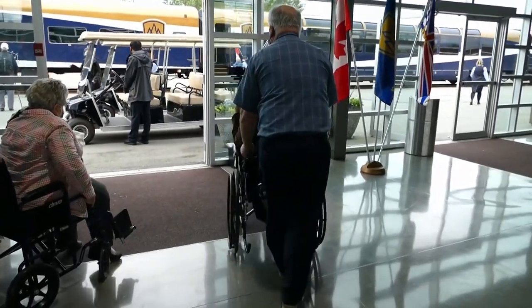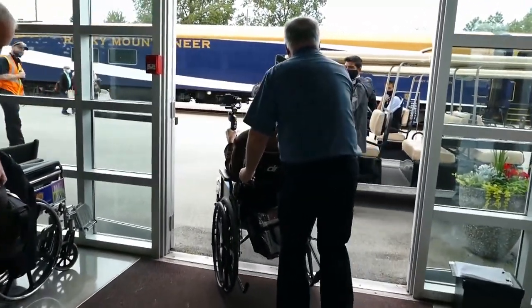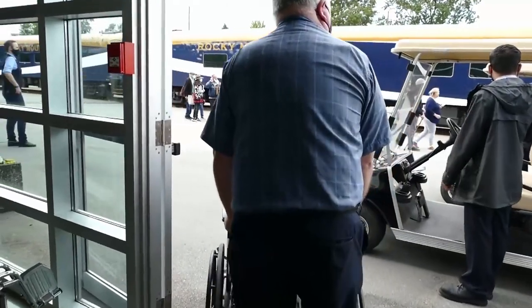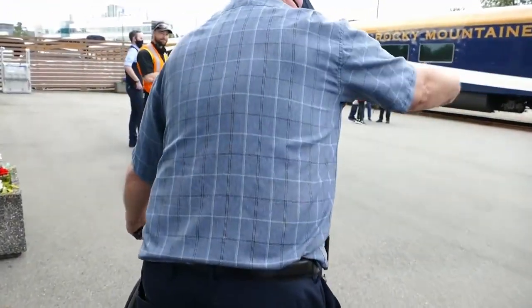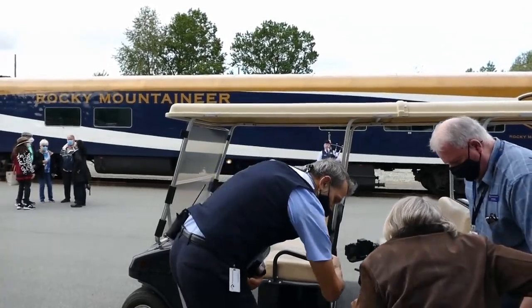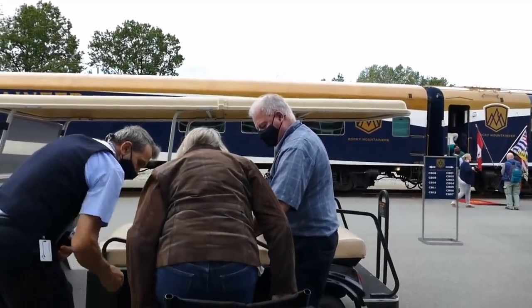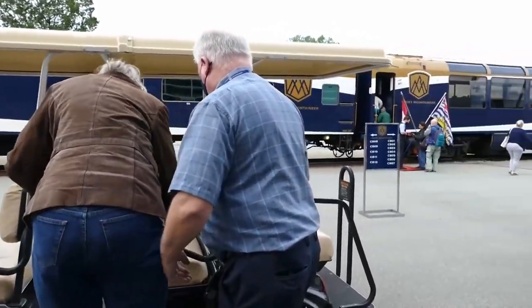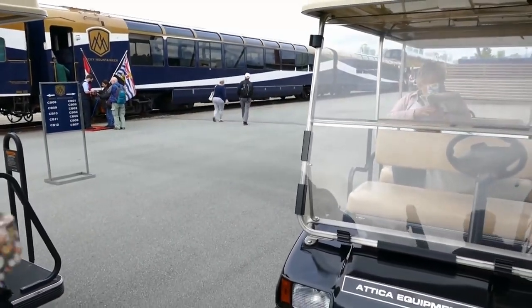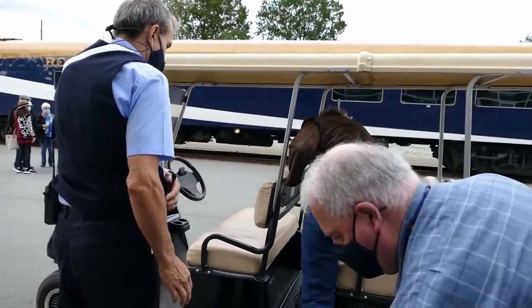After the terminal emptied out, we had an individual that would help us go out and get on the shuttle. They use a little golf cart type shuttle to help us get down to our train car. What they were going to do with Cheryl's wheelchair is take it and check it to our first stop in Kamloops, and that worked really well. It was nice and easy.